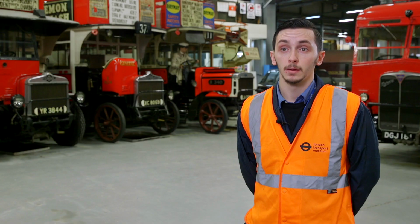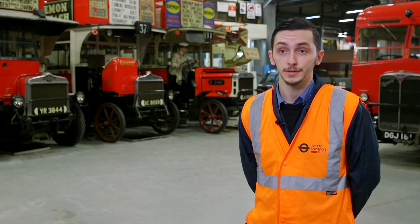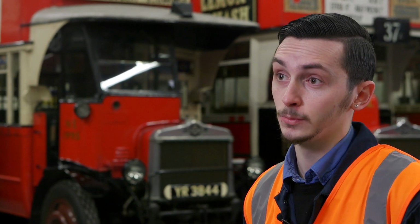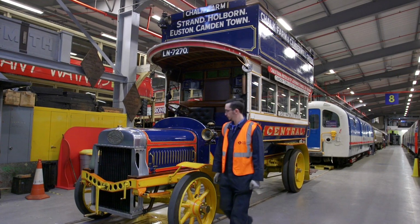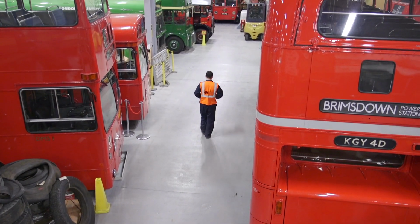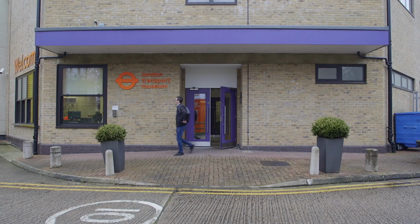That could be from becoming a bus driver, working in another part of TfL, maybe health and safety, or my ideal job would be a curator here at London Transport Museum. This role has taken me on an unexpected journey that I would never have thought I would have been on. I will never forget what I've learned at the depot. I'm just grateful for the opportunity I had.